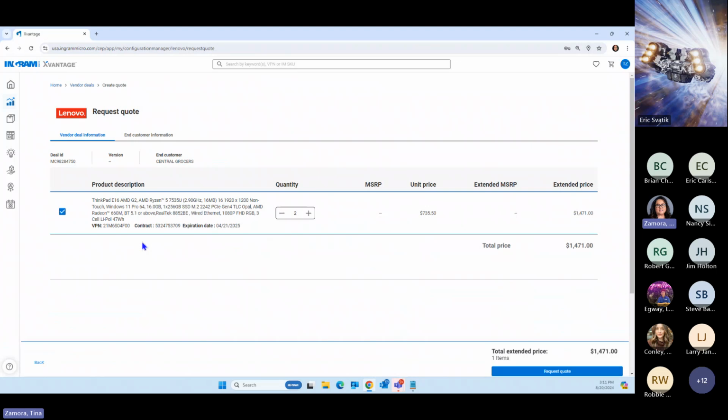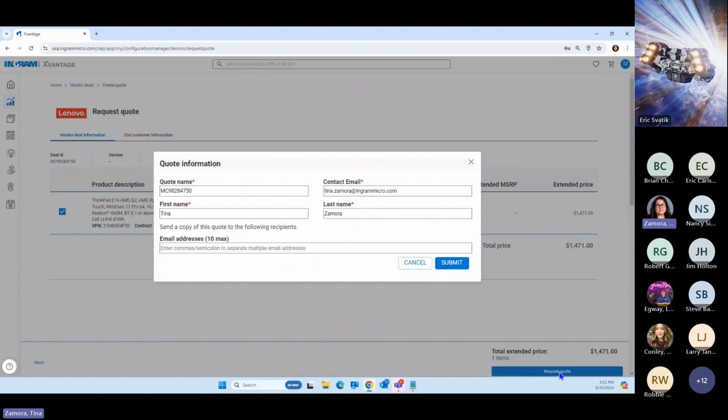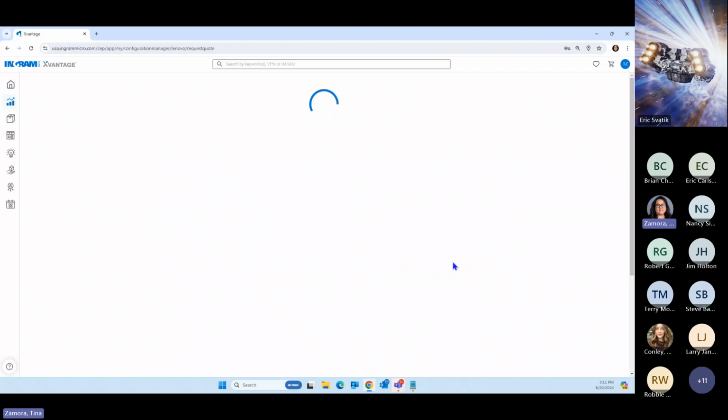So now we just have this one line item that we'd like to get our quote for, and we're going to request a quote. Now here's where you have the opportunity to copy a team member, maybe your backup if you're going out of the office tomorrow, a manager, whoever that may be. Just keep in mind that this quote information is coming out via email, and it would contain GHA's pricing. So you would not want to put in an end customer email address in this field. And we'll click on submit.